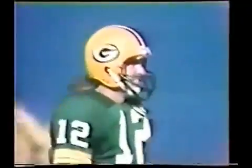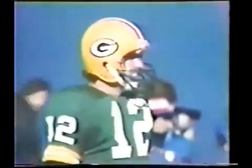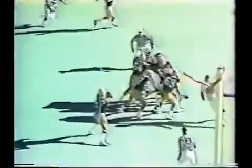I believe did get back in time. The pass over the middle to the tight end Kaufman, and he takes it across the Giant 45 down to the Giant 44-yard line. Paul Kaufman. That's a drop back pass. Dickey has good pass protection.